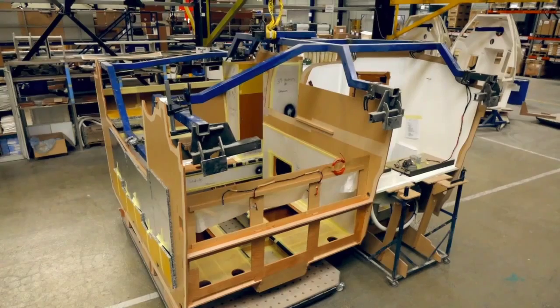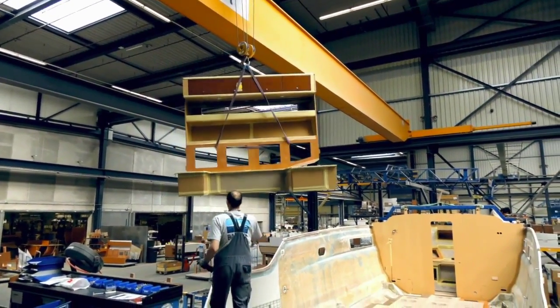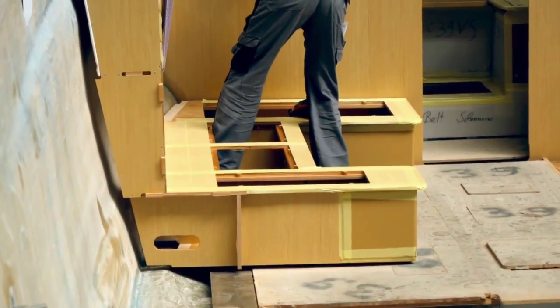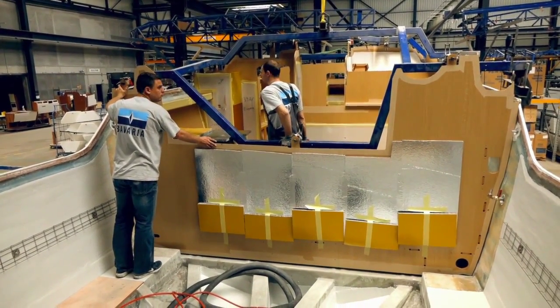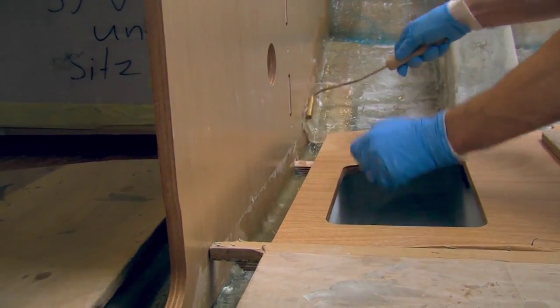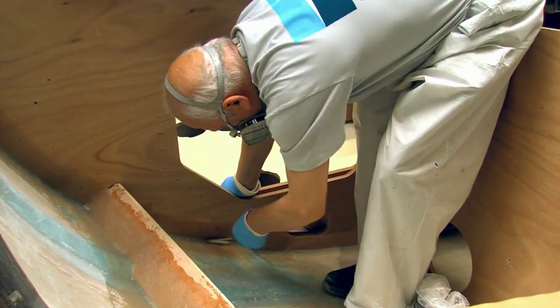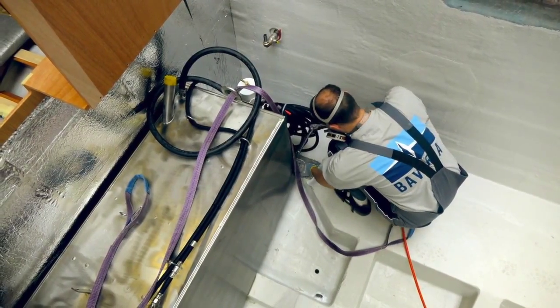The components and parts manufactured in the joinery are now installed directly in the new yacht using a crane. The floor section is added in advance to ensure that each bulkhead fits in its allotted place to the exact millimeter. It goes without saying that here at Bavaria, all of the bulkheads are laminated to the hull. This ensures that the hull and deck together achieve an extremely high level of stability later on.